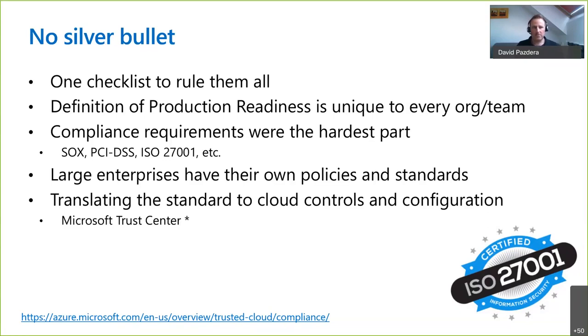On top of that, large enterprises, if you happen to work for one, you know that, have their own policies and standards that they've built over time. They have ITIL and whatnot. And if you build anything, you need to make sure that all your work is aligned with different stakeholders and the requirements owners. So everything takes a lot of time.